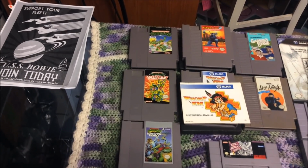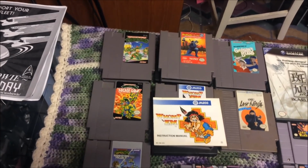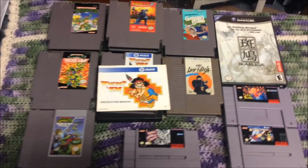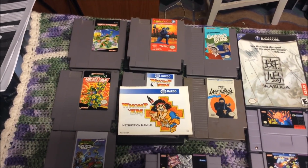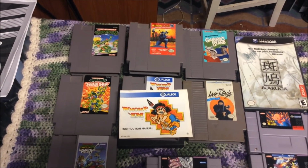We have got the Turtles NES Trilogy, 1, 2, and 3. We got Ninja Gaiden 3. That is Wampum with the manual for the NES. Last Ninja and Gilligan's Island. A couple that have already sold did not get put in here because they sold so quick. Mike Tyson's Punch-Out and Crash and the Boys for the NES sold.